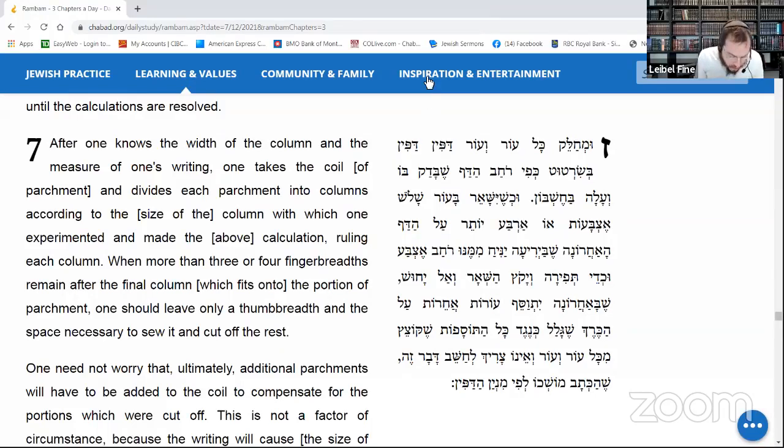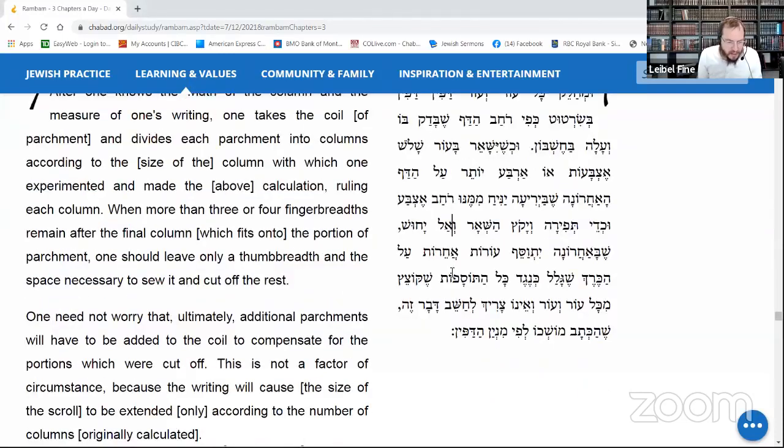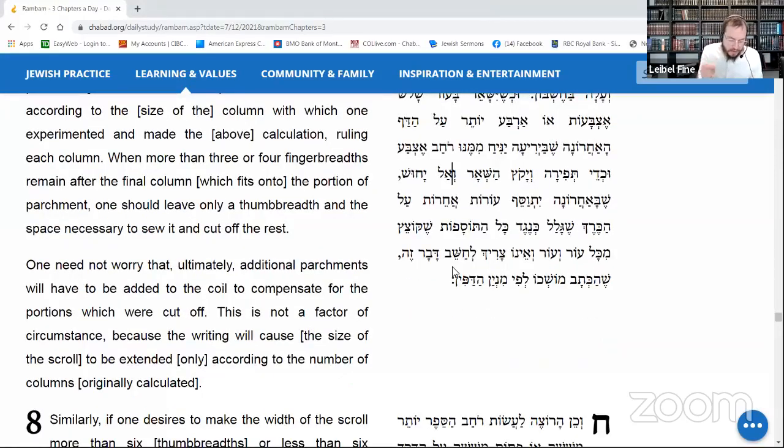sefer Torah. And if at the end there's left over three fingers worth, or four, more than the last page, he should leave that part, and the rest he should have for sewing. Sorry, the end amount he should have for sewing, because he needs a little bit of space to sew it, and then he could cut off the rest. While Yochush, and he shouldn't be worried about that.